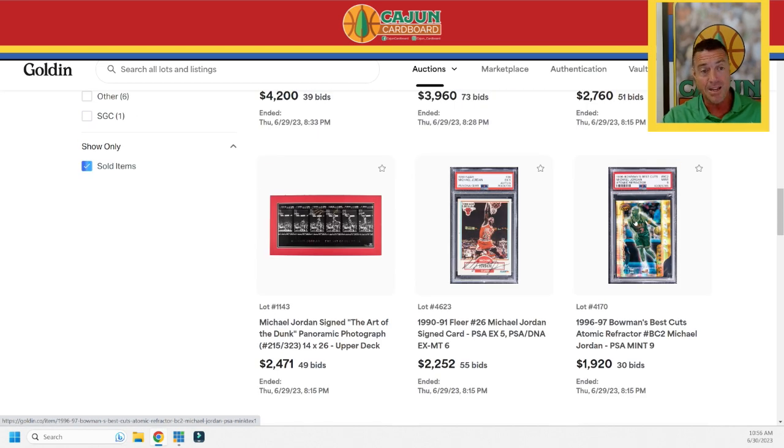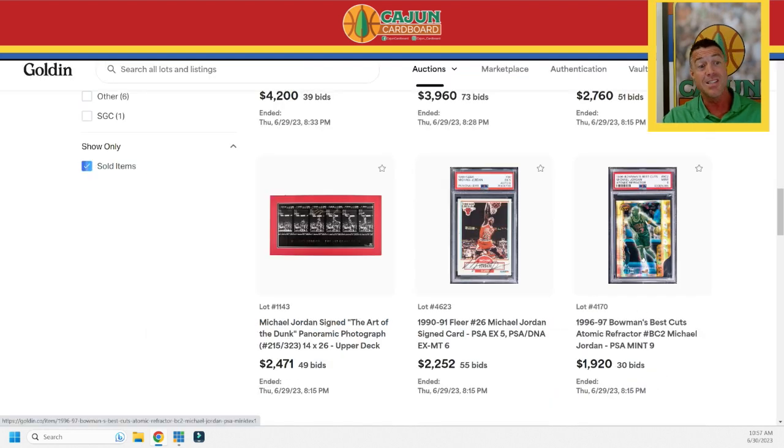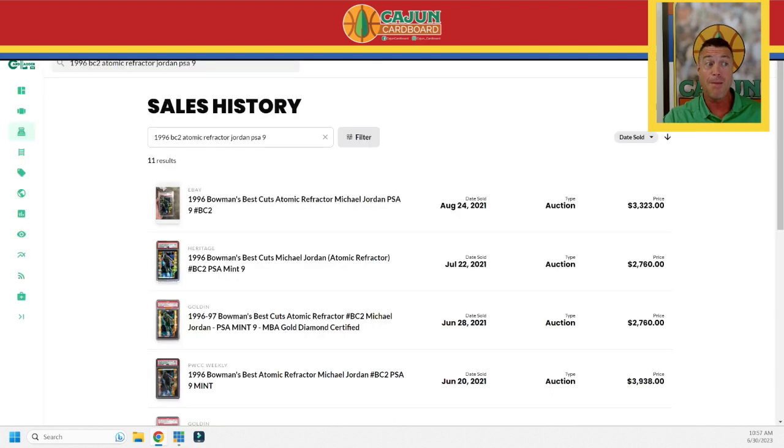This is the Atomic Die Cut PSA 9. I think I've got this one pulled up. There it is. The last few sales were $3,900, $2,700, $2,700, $3,300. This one does $1,900. So steal, serious steal. Maybe the best purchase of all of the cards we're going to look at on this Goldin Weekly auction last night. $1,400 less than the last auction.